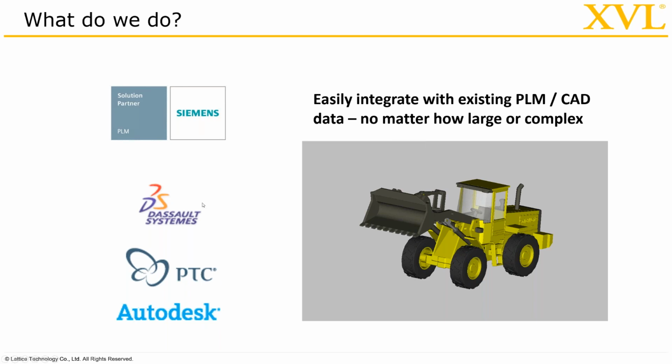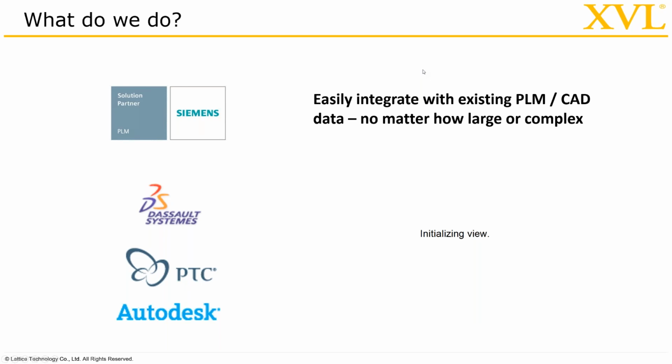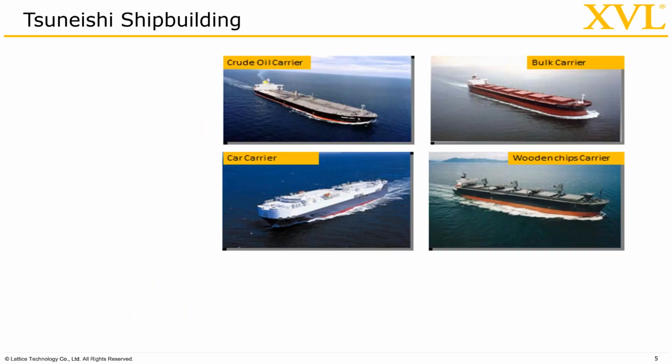right within our software. We also offer tools to integrate within their tools to help you export to XVL. We kind of work seamlessly with all these products, and then also including Microsoft Office, which you'll see extensively throughout the presentation. Moving on to the next slide, let's talk about shipbuilding.